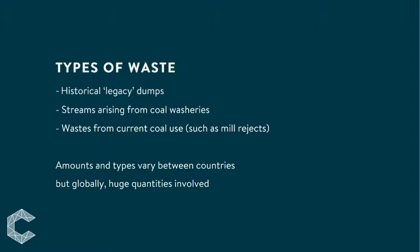Now, when we come to waste, what exactly are we talking about? Well, these can take a number of forms, but within the context of this report, I've concentrated on these three. There are history or legacy dumps of material from earlier coal mining and cleaning. There are various streams coming from coal washers from today's production, and there are wastes from current uses such as mill rejects from power plants, for instance.